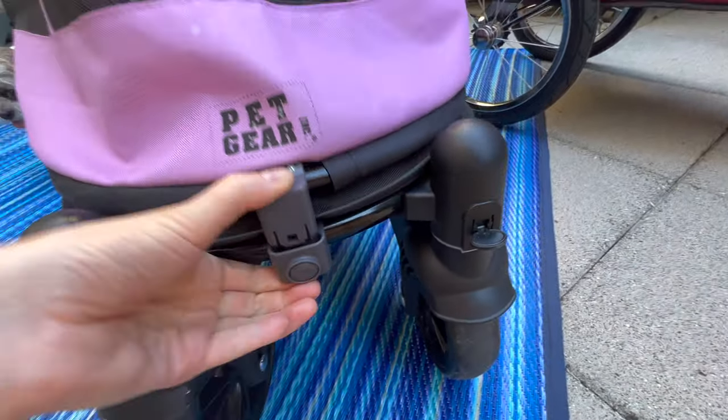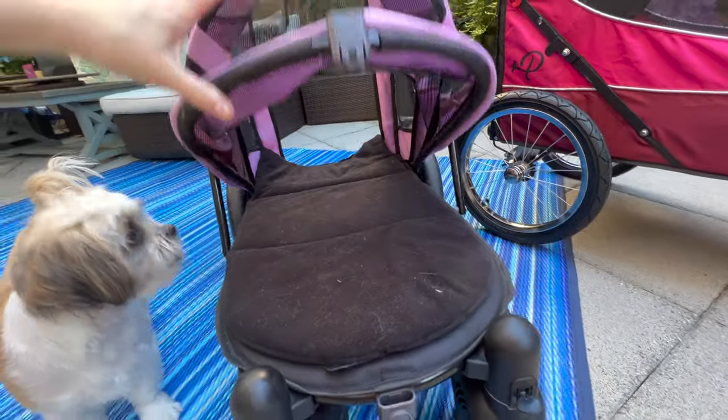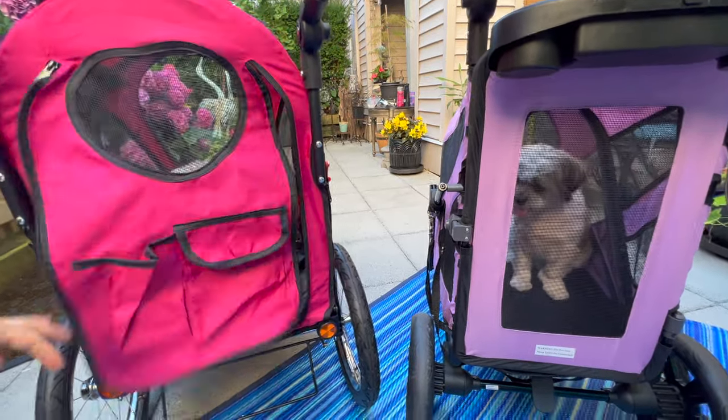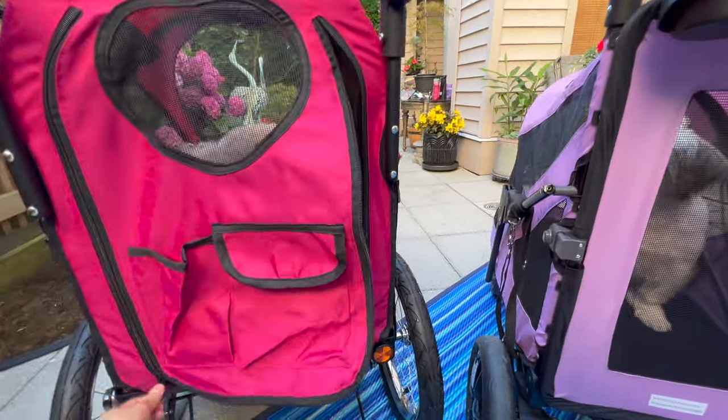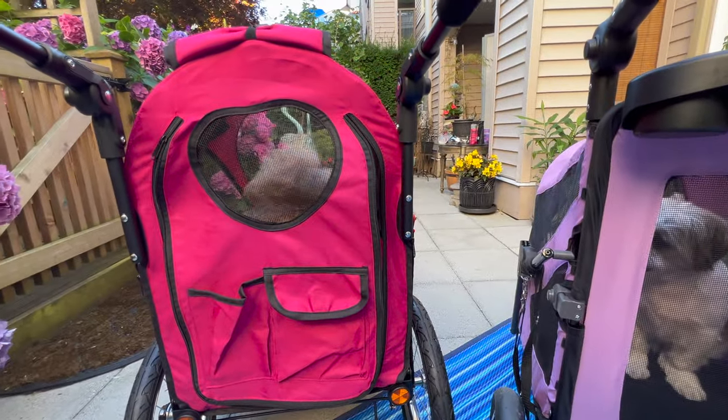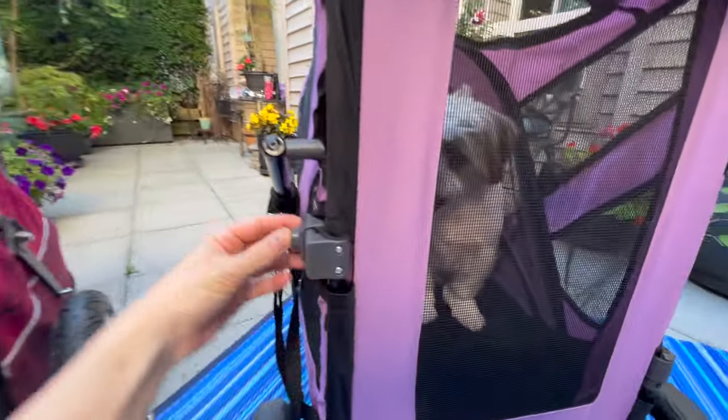Pet Gear's front is tough to open and close. You really have to push hard. It's just inconvenient when you're on the go. Petique's back door is easy and convenient. Look at that. I love that the front and back are fabric. One zipper all the way around. Pet Gear's, on the other hand, is heavy and difficult to open.